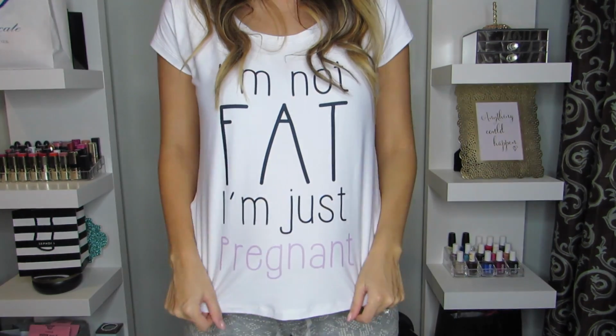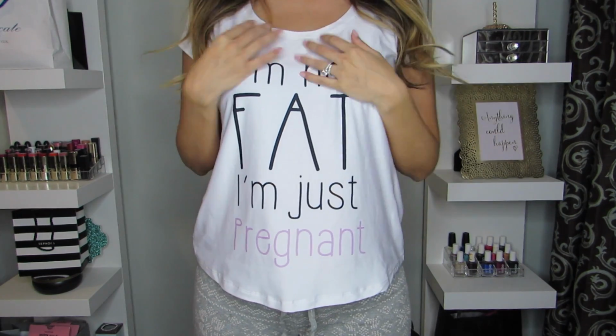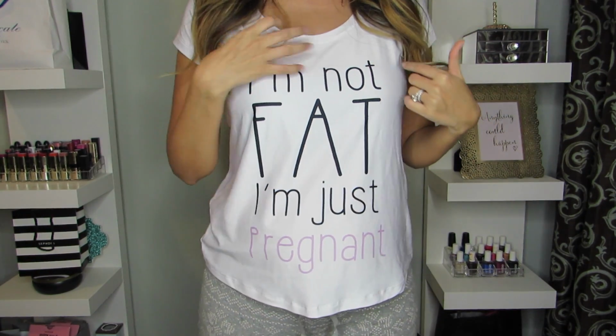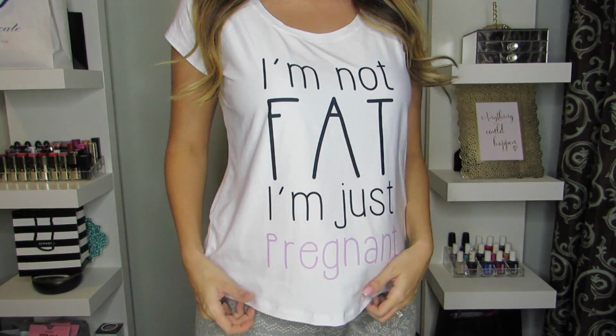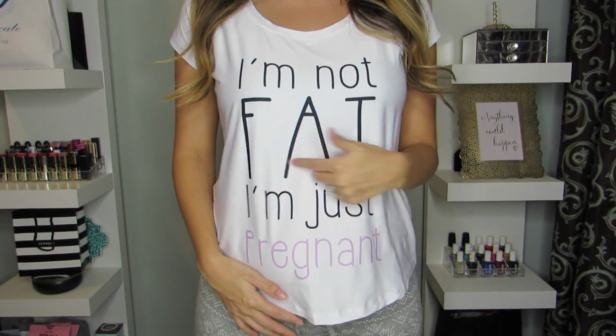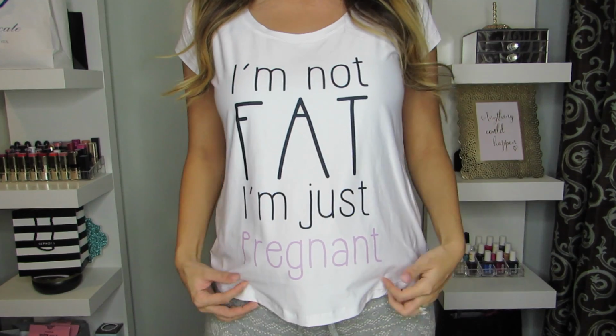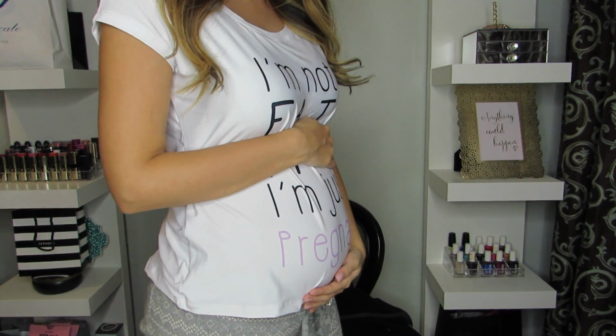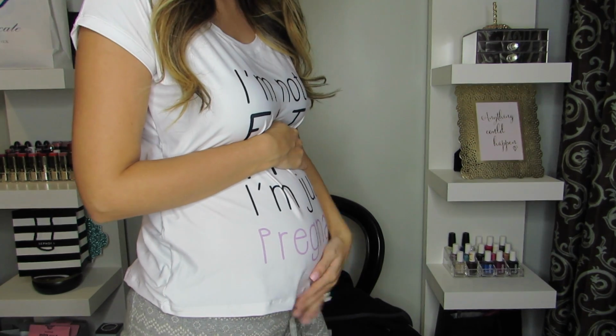And I'll go ahead and give you guys, of course, a bump shot right here. So this shirt actually is a little bit looser flowing because it is a maternity shirt. My husband bought it for me when he went away when we first found out I was pregnant. So he brought this back as my souvenir. It says, I'm not fat, I'm just pregnant, so of course very suiting. So it's a little bit loose here, so I'll just kind of snug it up so you guys can see the belly a little bit bigger.